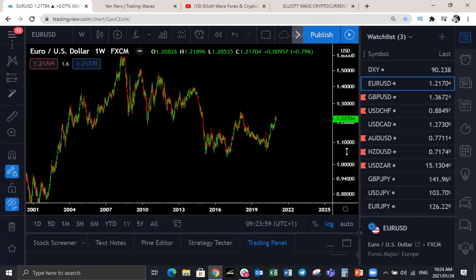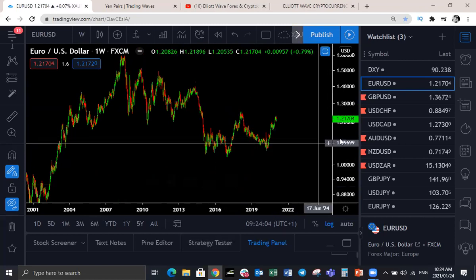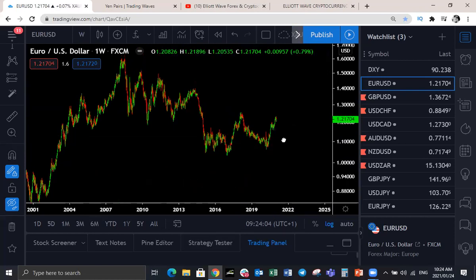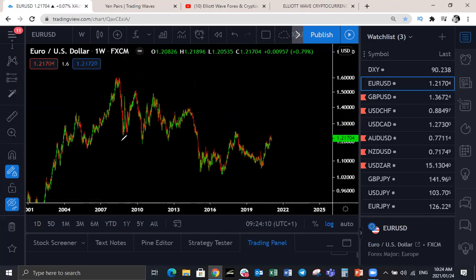Now, if you look at the euro, this is not a chart that you want to sell at this stage. So how are we looking at the euro? I just want to show you the bigger structure here. If you look at the euro, this has been a corrective structure from 2007 up until around 2016, 17.